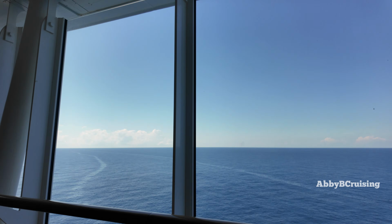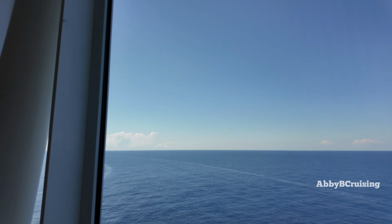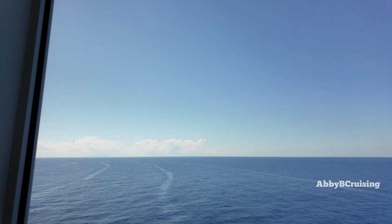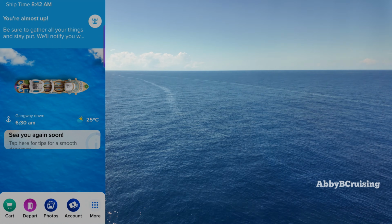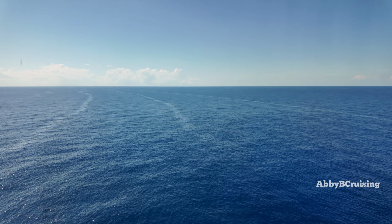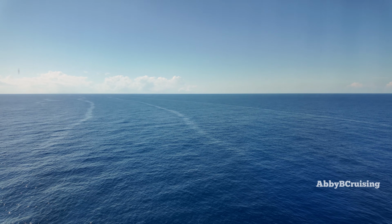Another thing I did want to mention is that if you just want to message other people, if you're sailing with a group or your family, you can do that for free through the Royal Caribbean app. There's a little messaging feature you can use. So that's nice. You don't have to buy internet if you just want to say, hey, where are you?